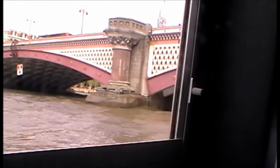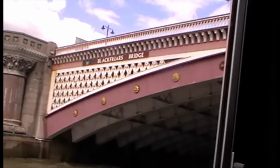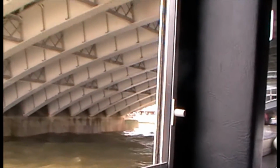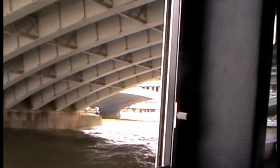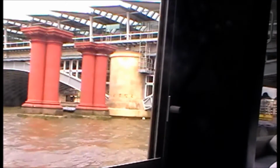It is quite clean. Lots of species of fish in the river. It's meant to be so clean that if you poured a glass of water from here, the sand and mud would sink to the bottom. You would have a crystal clear glass of water. I'm not convinced I would want to drink it, however.